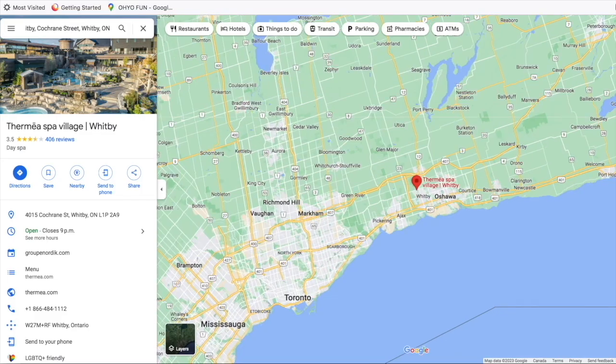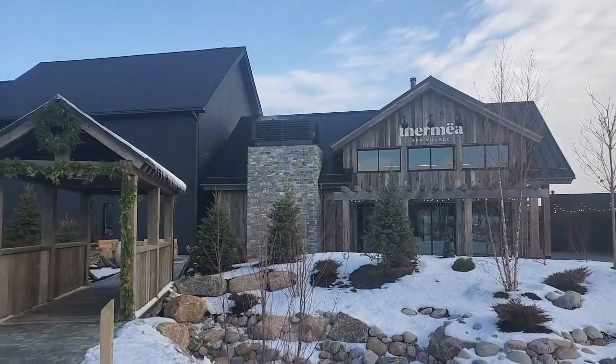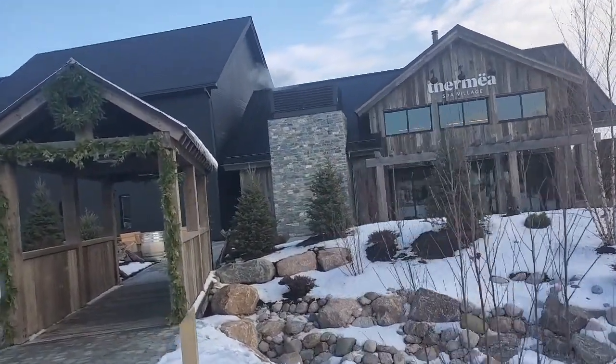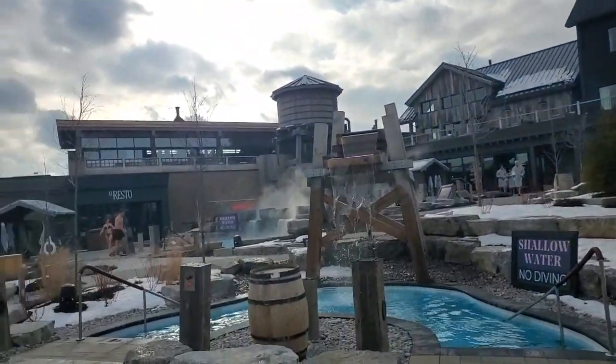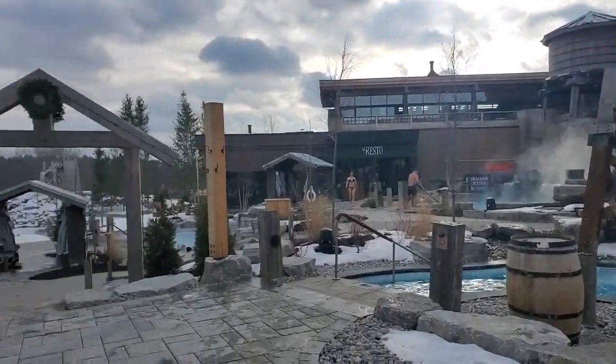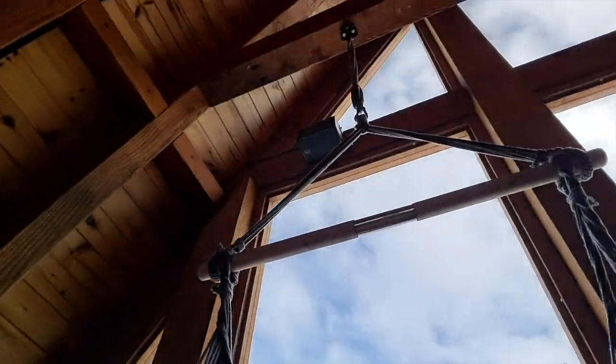Next destination I want to talk to you about is Thermea Spa Village. Recently opened. I think it's a perfect winter destination when you don't want to spend a whole day outdoors, but you do want to be in nature. I think the price is slightly over $100. There is no time limit. You definitely need to pre-book. They have a large number of different hot tubs, cold dips, different saunas, a couple of steam rooms.